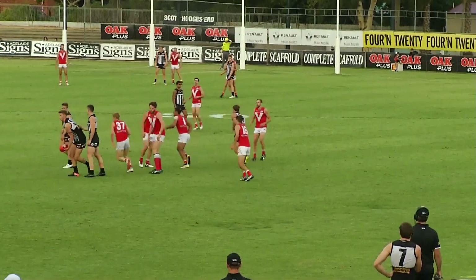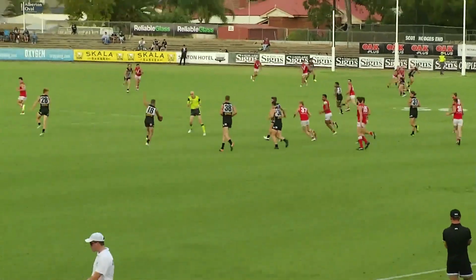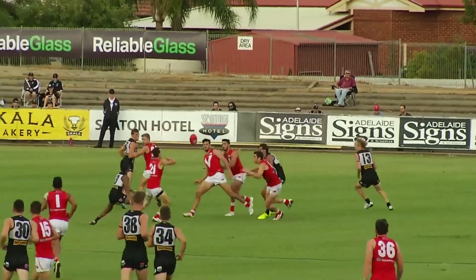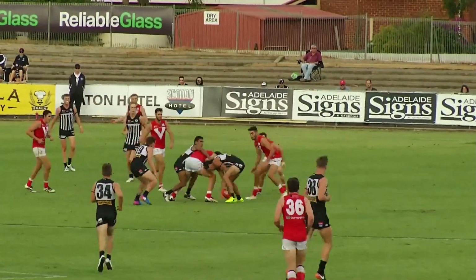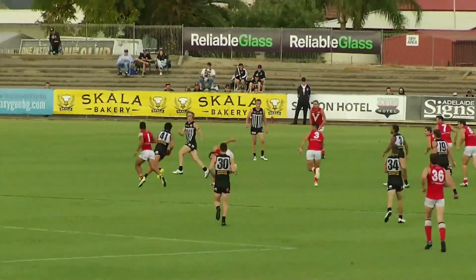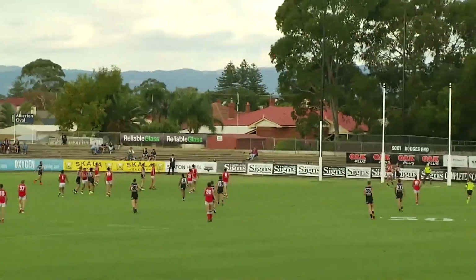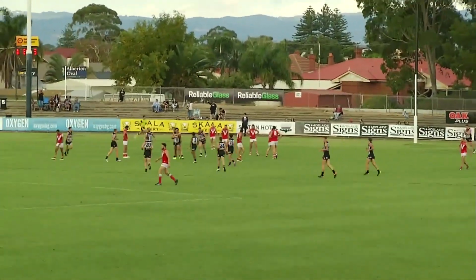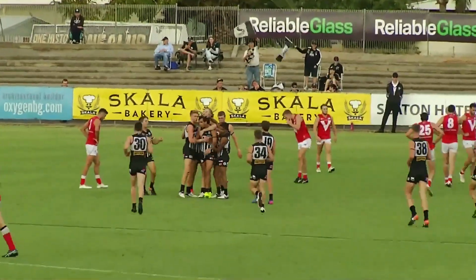Umpires found a free and going the way of Port. Laddams fired out the handball to Tumpus, who kicks a high ball, puts Port inside 50. Knocked down by Archie. North have the numbers. They couldn't get a clean possession though, and Archie's pinched it. Gets onto the left boot, swings the kick back and kicks the goal. Archie's second for the afternoon.